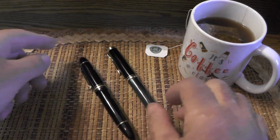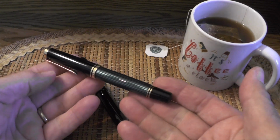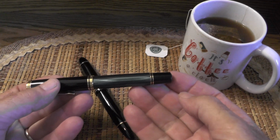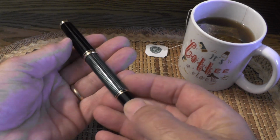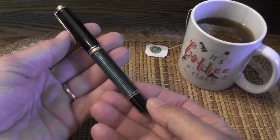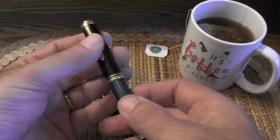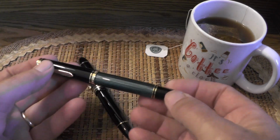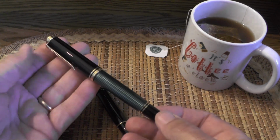Now the M1000, I think, is more unique looking. One feature is this flat piston cap, which gives it a unique look. Also the green pinstriped body, I think, is a very unique look that these Pelikan pens have. And also the Pelikan beak clip. I would give the appearance factor overall to the Pelikan M1000.